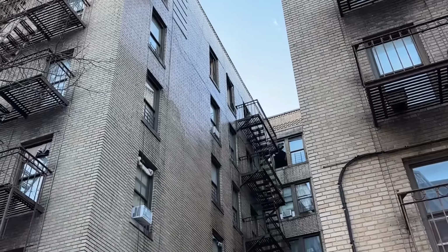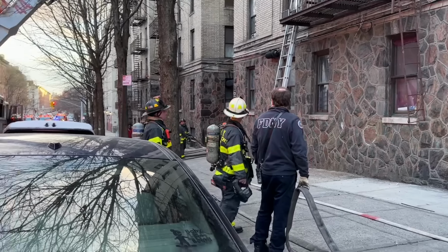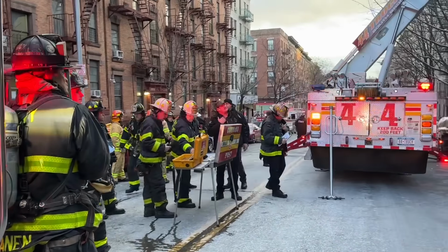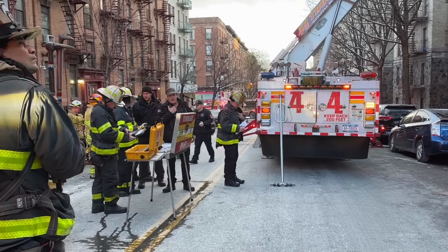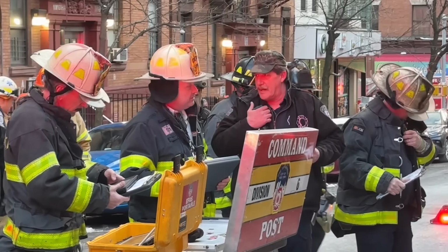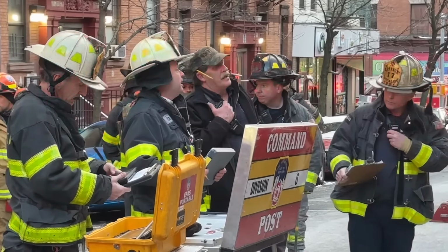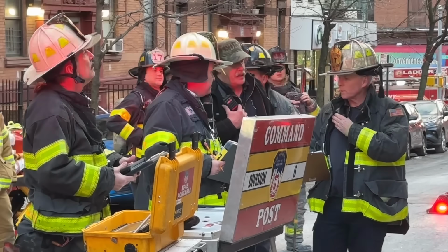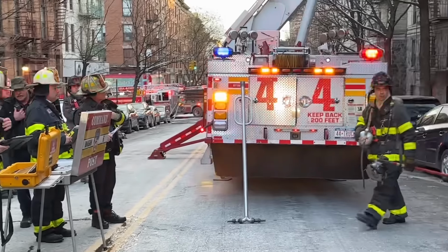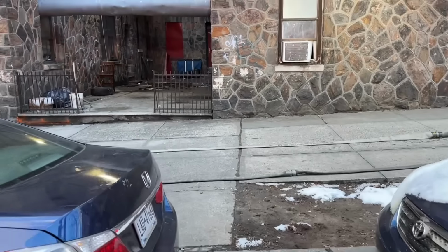They're opening up there. I can hear the saws. But they're getting a good handle on it. There's the command post. Command to roof sector. Alright, they're gonna charge another line here and they're gonna give a report. Let me put on the Bronx. Control 46 back up.